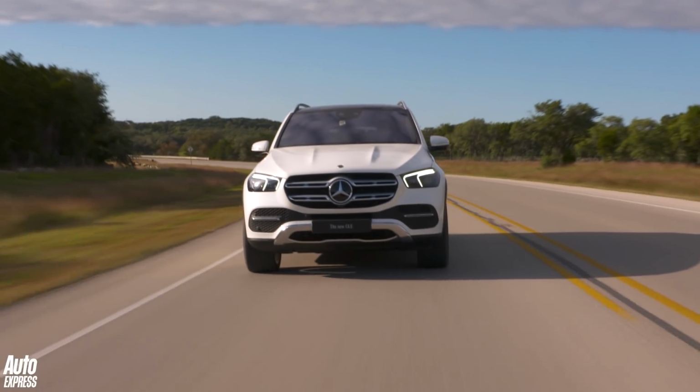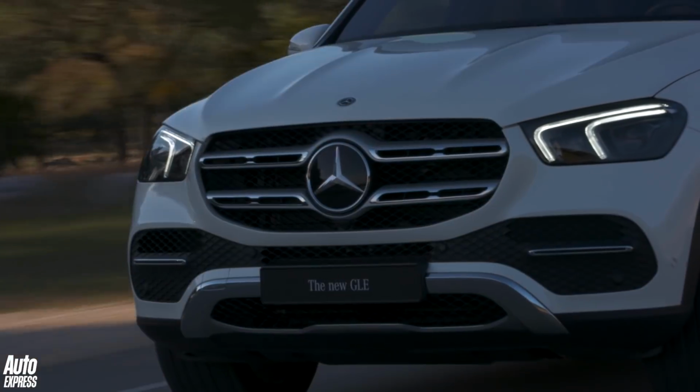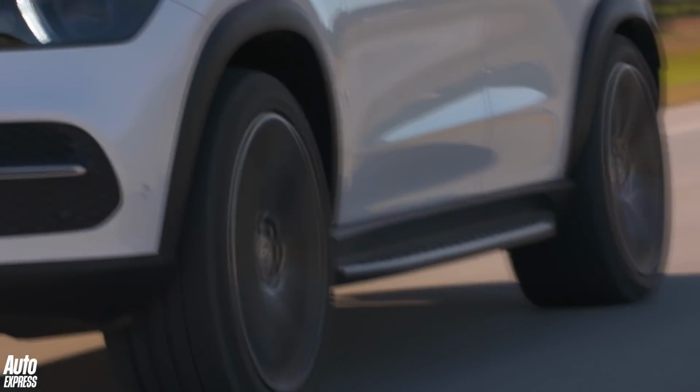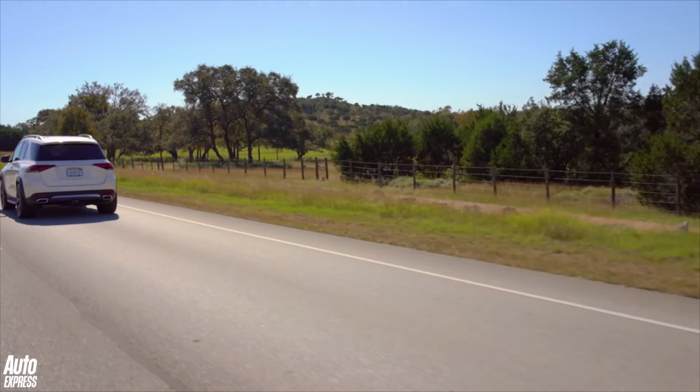Curve mode is only available with Mercedes' new E-Active body control, which does away with anti-roll bars to allow each wheel to move independently. That means ride height, spring rate and damper stiffness can all be adjusted at each corner to control excessive body movement.